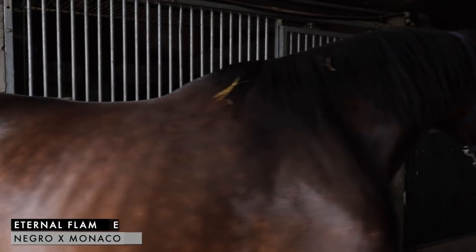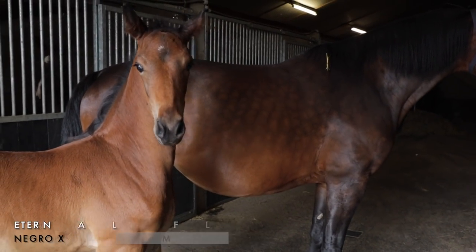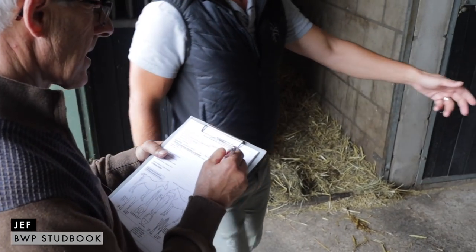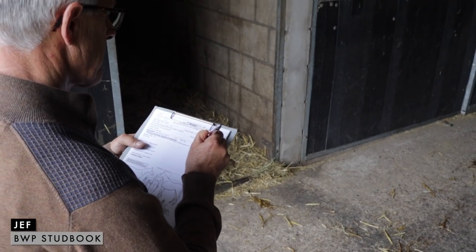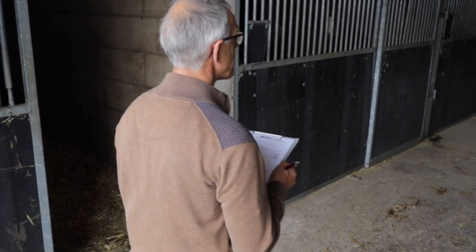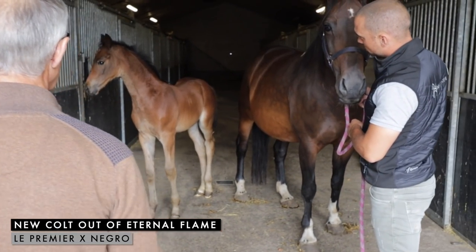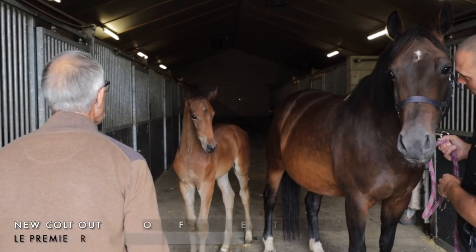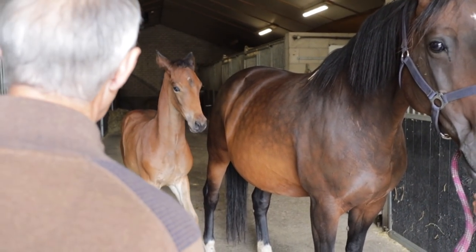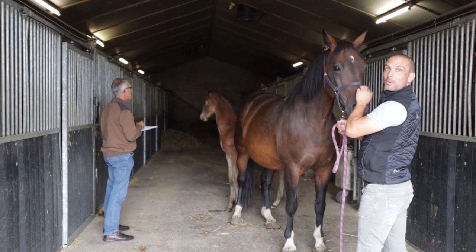So this is Eternal Flame. Eternal Flame I bought 2 years ago from a princess, actually. It was quite a nice story. It's a very good Negro mare, and this is the first year she gave foals for us. And we got three of them, and this is a Le Premier foal. I didn't see him yet before, it was the first time. And I think it's a very special foal. You can see his posture, it's really nice.